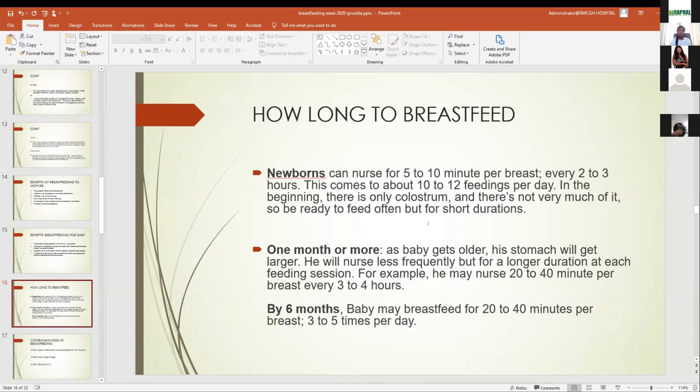Because most of the time, within the first few days after delivery, the babies lose weight. It's just a little, insignificant, but they lose weight, and within a week, or after 7 days, they have to regain their weight. So the colostrum helps them to regain their best weight. Therefore, with newborns, as a mother, you have to breastfeed between 5 to 10 minutes per breast every 2 to 3 hours. So in a day, you're feeding about 10 to 12 times.